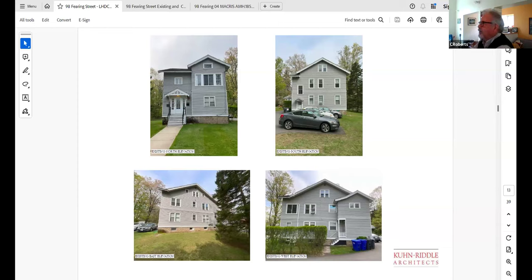But it was originally developed as a two family. Somewhere along the line, it became a three family, and it was a three family, I believe, when my clients purchased it. So it's got a couple of different siding types, shingles and clapboards. It has sort of a quirky window layout. No two windows are really the same. They're a combination of double hungs and sort of oriented towards the street.